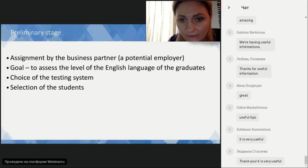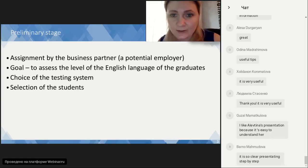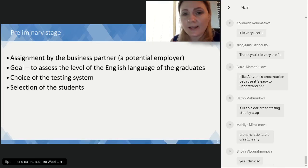And the last, very important requirement was that the students shouldn't be able to cheat, which they love to do, as you know. And that's why the proctoring system that was used, once again, fit our requirements perfectly. The next point was the selection of students. As it was our first experience, we used this test to motivate our students, to reward our good students. So for this first experience, we chose students that we expected to have a rather high level of English.